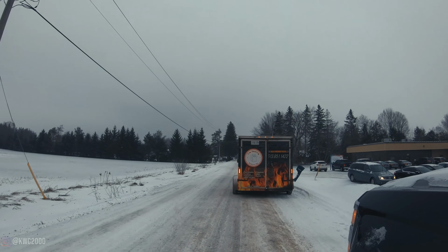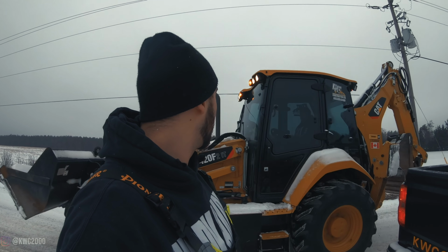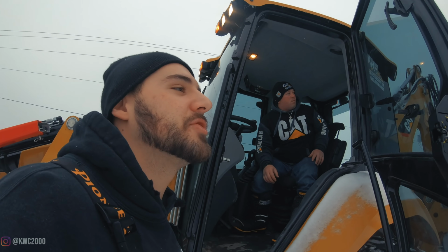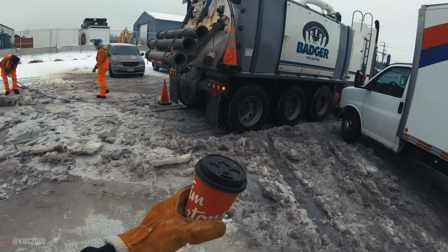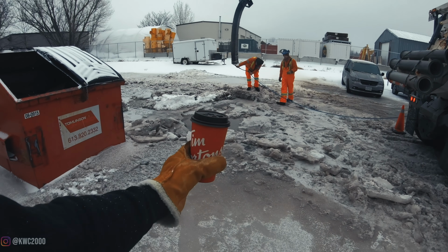All right, there's Al coming down the road here now. I think we're just gonna wait until the Badger truck and everybody's out of there. See all the ruts in the water. It's just a mess over here. Water down in here.